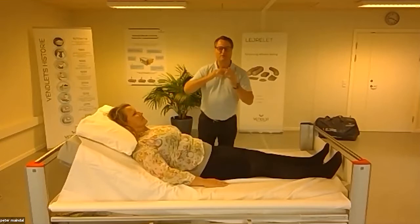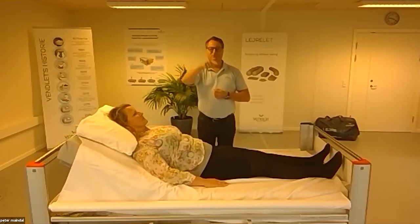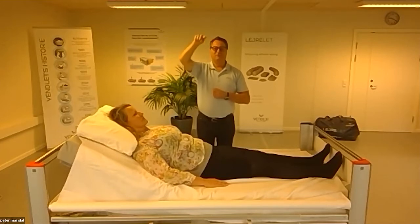And if you remember how the columna works, that has the double S curve. So that means in the sacral area, or the lumbar area, you have that lordosis. You have a curve going that way, and then up in the thoracic area, you have that curve going this way, and then the cervical area going back that way again.